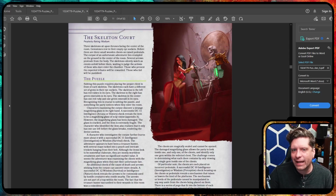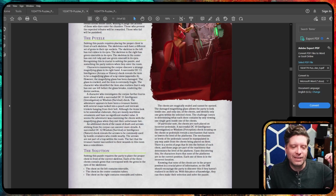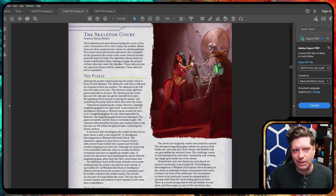It's simple, but I like the room of these 3 skeletons, and just like we have to figure out what's in these boxes. There's going to be that point where it's like, well, I want to open the box and steal the rubies or the emeralds. And then lots of potential for skeletons rising up and attacking said person.